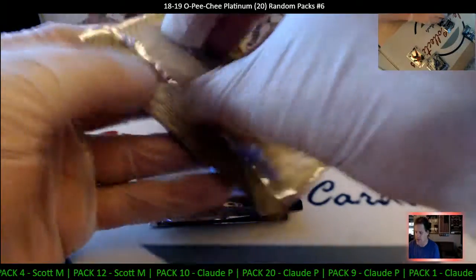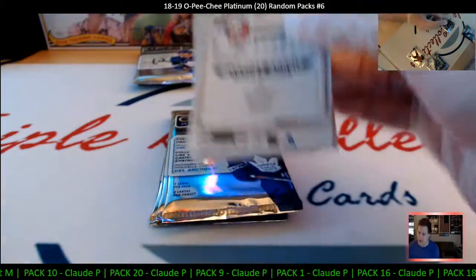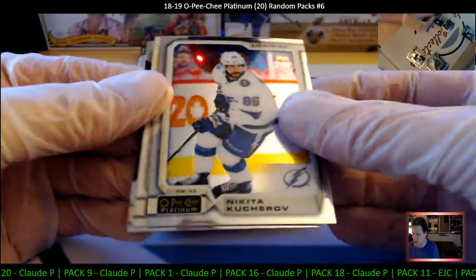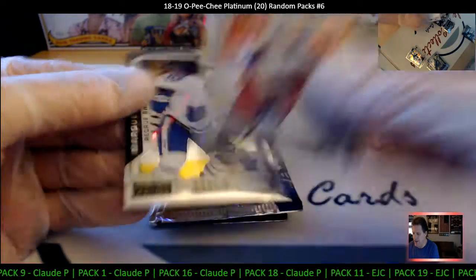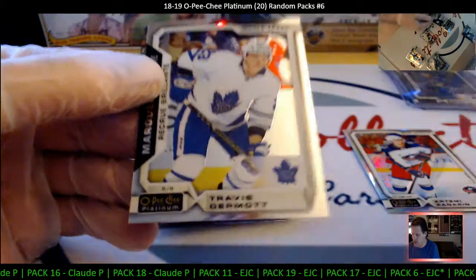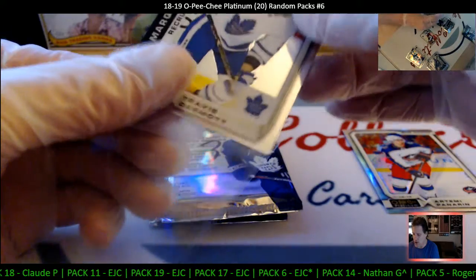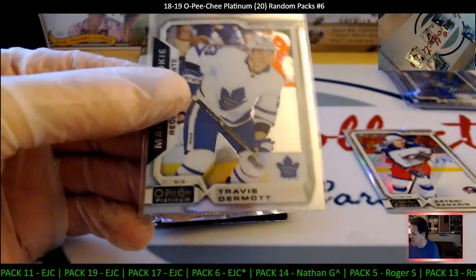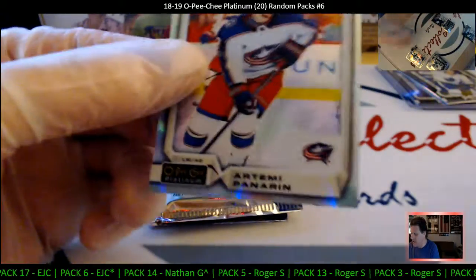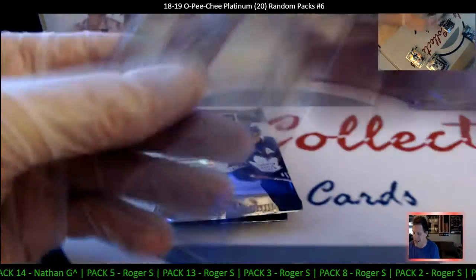Let's go see if there's one in here, you know? You never know. I mean, Upper Deck, you never know. So, Stall, base. Kucher, Panarin, Rainbow, Travis Dermott, rookie. So, RS cards, I'm trying to figure out what you mean. Is that the only hit? So, for you, for that? I don't know. That's the only autograph, if you're wondering about that. So, yeah, there's only one autograph per box.